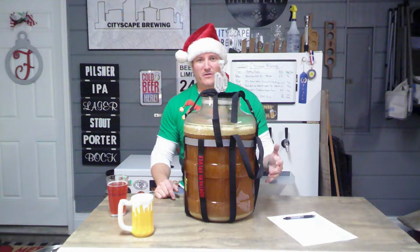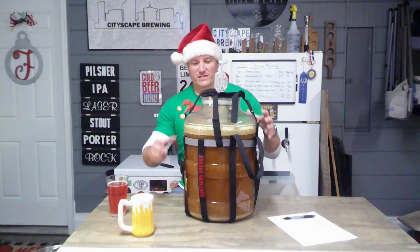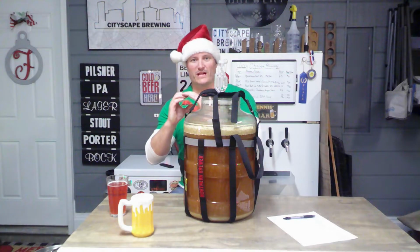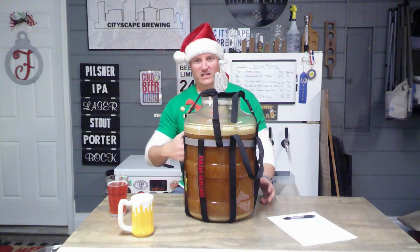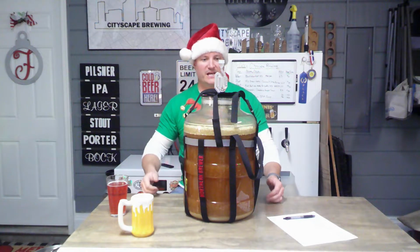One thing I like about the Big Mouth Bubblers versus other fermenters is glass allows you to see what's going on inside of the fermenter. And although they're glass, they're not the small necked ones where they're hard to clean. This has a giant mouth, hence the name Big Mouth Bubbler. You can get your whole hand in there, clean that thing out really, really good. Comes with this harness, easy to carry, easy to lift up.